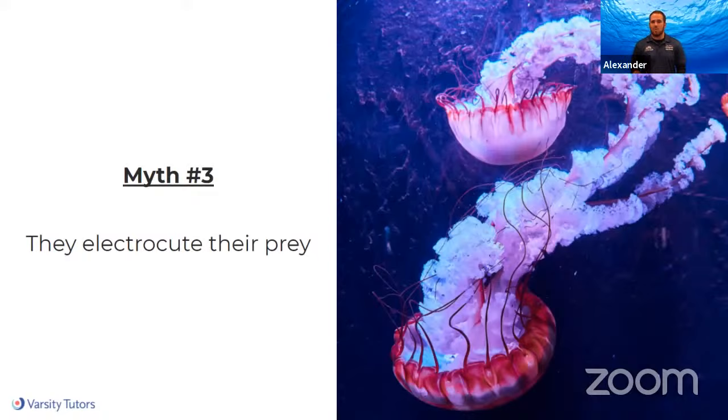Sometimes people may feel like they're getting electrocuted, or we see that representation, it's easy to show more when a jelly has interacted with something on screen, like in a cartoon, by showing that other creature getting electrocuted. But it's not electricity that is pulsing out into their prey, or just their unlucky victim. It is going to be that sting from the nematocyst, not electrocution. All right, awesome. Now that we got that covered, let's move into our fourth myth here.